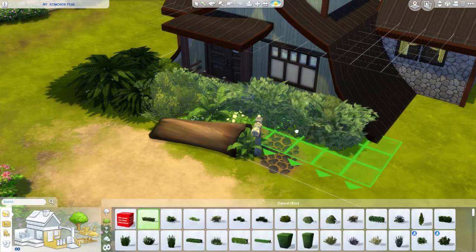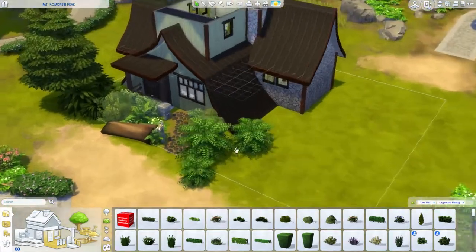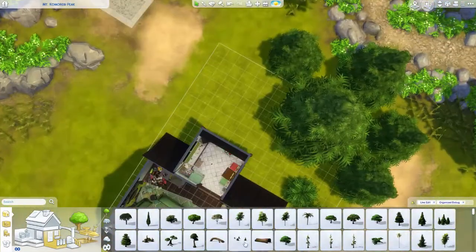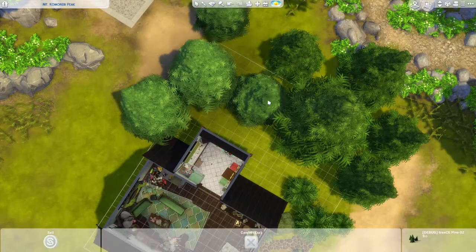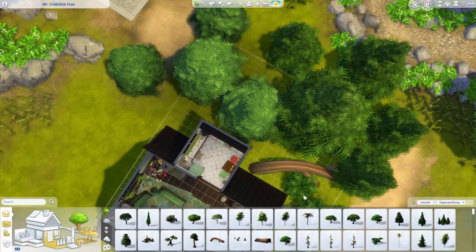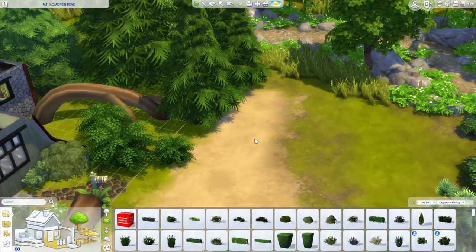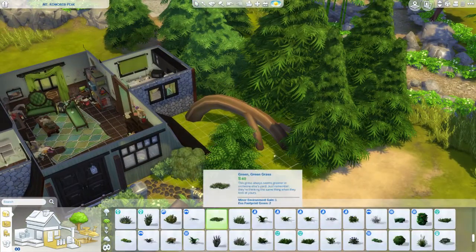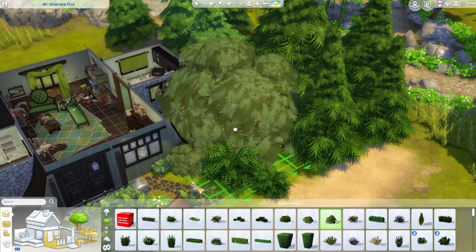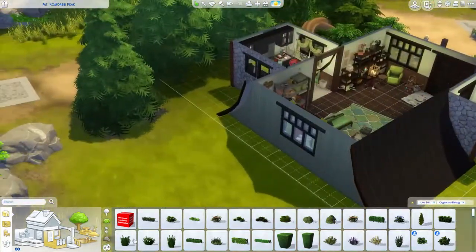But we're just putting landscaping basically everywhere. I wanted this house to be kind of, not necessarily hidden, but very foresty and not necessarily welcoming, I guess. And I didn't want it to look taken care of, so there's so much overgrown, and there are stumps and logs and everything here, and lots of pine trees and big bushes and things like that.